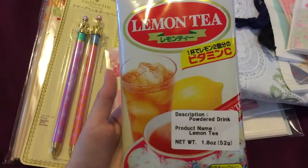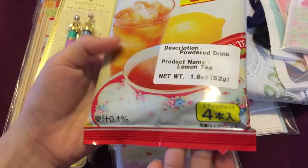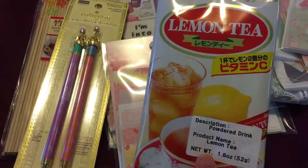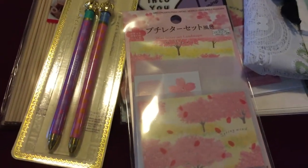Also got this one, which is a lemon tea, and there's four packets inside of this. So it's a tea.